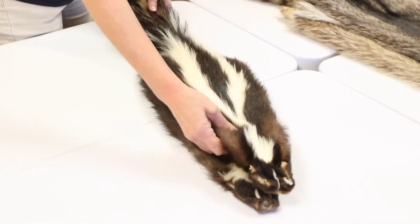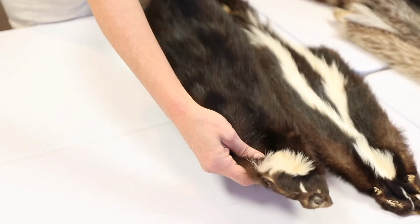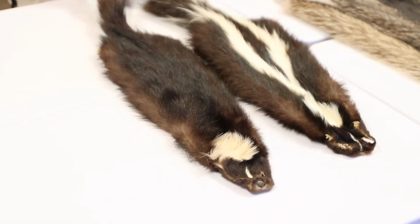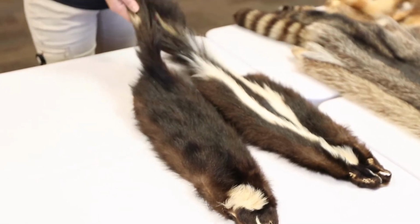But the striped skunk has a lot of color variations. I've seen some that have been almost completely white. This one's almost completely black. So you got the little bit on the top of his head and the little bit around the nose. But they're still pretty easy to identify. They're going to be black and white, kind of your same basic body shape for the skunk.